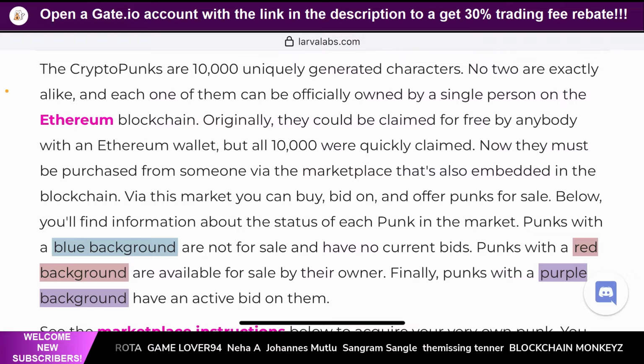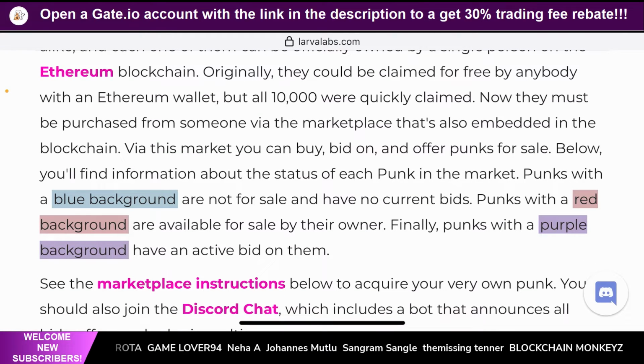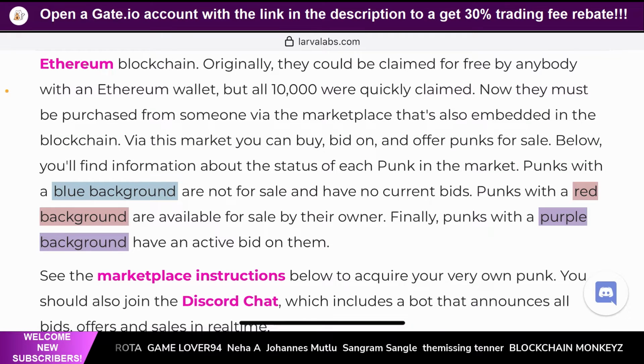So the CryptoPunks are 10,000 uniquely generated characters. No two are exactly alike, and each one of them can be officially owned by a single person on the Ethereum blockchain. So obviously they are very unique. So a person can own multiple different punks. There's no actual restriction on how many a person can own, right? Originally they could be claimed for free by anybody with an Ethereum wallet, but all 10,000 were claimed quickly. So clearly this is a free and fair launch project, right?